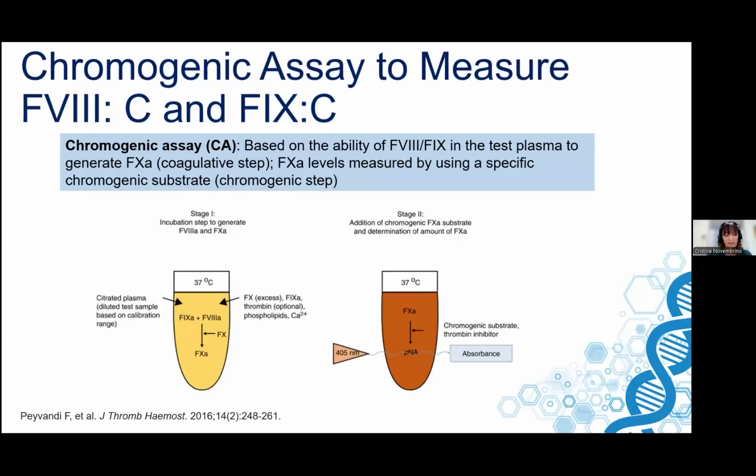In the chromogenic assay, we have a first step, a clotting phase, leading to the production of factor 10A. The amount of factor 10A is proportional to the concentration of the clotting factor we want to measure, factor 8 or factor 9, because all the other clotting factors are present in excess in the reagent mix. The second step is the chromogenic phase, where the amount of factor 10A is measured by means of a specific chromogenic substrate.